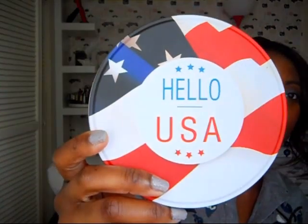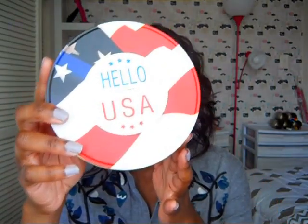Next is something, they have the 4th of July theme going on. They have things for 4th of July going on. So I grabbed something from there. This is what you might call a cookie jar, but I'll use it as storage. We have a lot of other things there, but this is the only one I got from that. Okay, so that's it for the items I got for the haul.